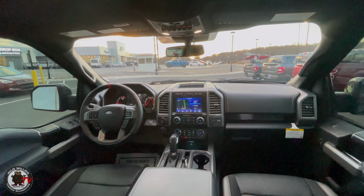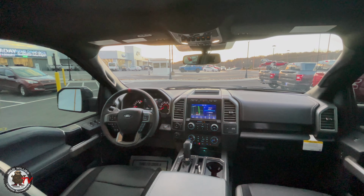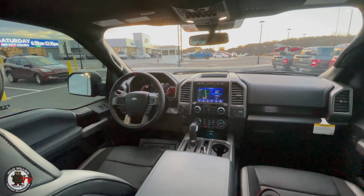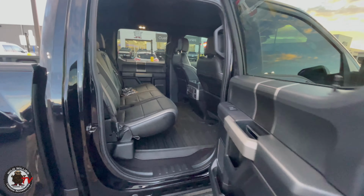Then on the inside, it's 802A, so you've got great convenience features and safety features: adaptive cruise control, lane keep assist, heated steering wheel. You've got the different drive modes that the Raptors come with, which are great to use, the sport mode especially. Class-leading second row leg room, etc.